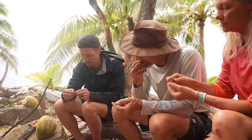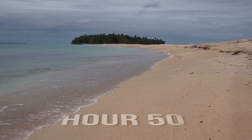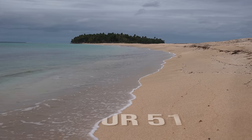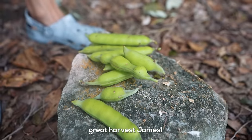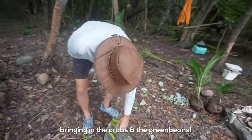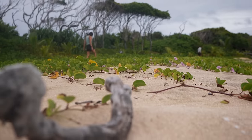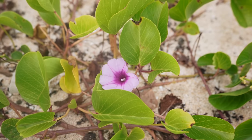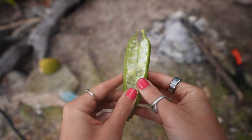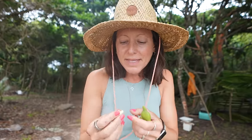All right, we are thriving. Great harvest, James. Bringing in the crabs and the green beans. Yeah, baby. So there are these beautiful green vines growing all over the beach here, and they produce these pretty purple flowers and green bean pods. They are so tasty. It kind of tastes like edamame, like maybe a little bit nuttier.